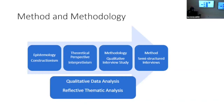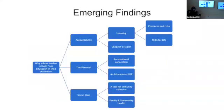Now, these were the emerging findings. Why do head teachers introduce it into their curriculum? You can see here it came out with three main themes, which were accountability, the personal, this is what I called them, and social glue. I know that was mentioned earlier on as a term. Within the accountability theme, there are two sub-themes of learning and children's health. But also off there, we've got the pressures and risks and the skills for life. I'll explain these as we go on.